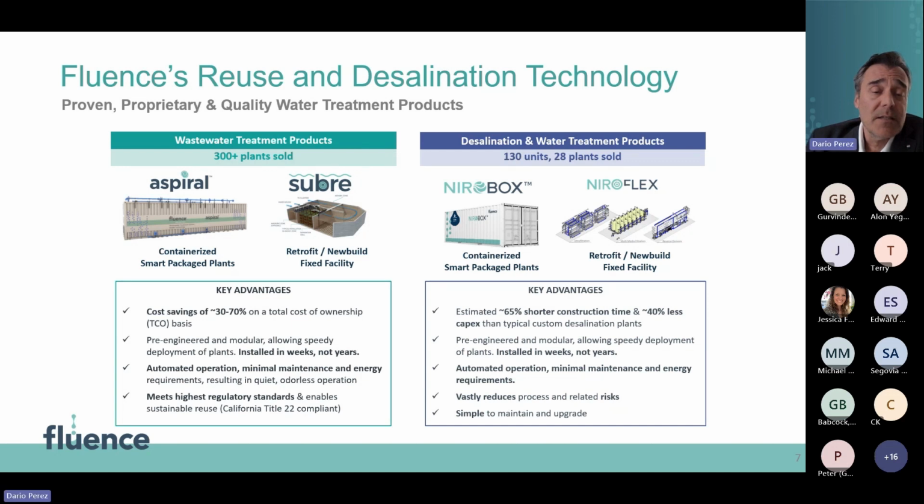What Subre does is that we can increase the capacity of the actual existing standard plants, and also remove nutrients by simply sinking the modules into an anoxic zone of an existing plant. This has become very popular in Mexico. For example, they passed a new law in 2021 that requires nutrients removal.